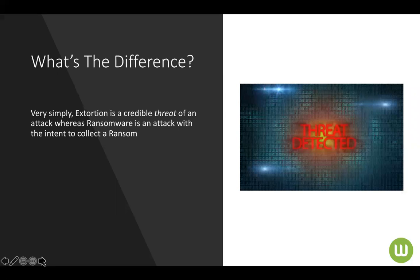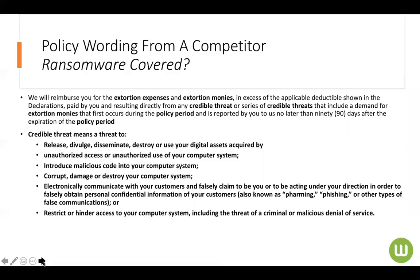Next slide, Brad. So to summarize, the difference is very simple. Extortion is the credible threat of an attack, where ransom is the actual attack with the intent to collect the ransom.